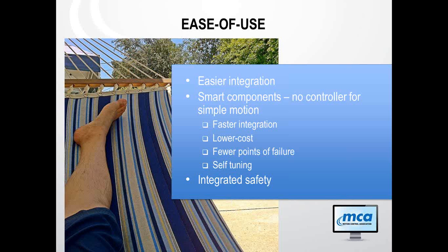And depending on the application, especially when we're talking about some of these simple things, I'll get to it later, but an agricultural application, a tractor spreading fertilizer, being able to adjust the level of spreading, that's a single axis. If you've got a smart component, maybe you don't need a controller. Maybe you can just use a smart motor drive, and that makes it easier to put together. That cuts the cost. You've got fewer points of failure. A lot of drives these days are self-tuning, so you don't have people out there turning pots and trying to get everything up and running the right way. It's stuff that's made to go in quickly so you can focus on what's important to you. And also, there are a lot of components now that integrate safety, and that's another big advantage that it can bring.